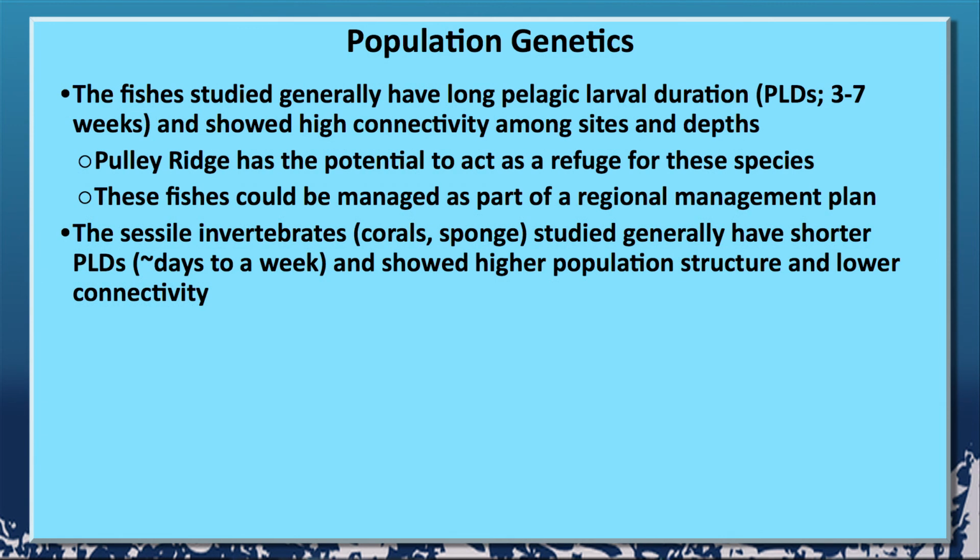Other things like corals and sponges have shorter larval durations, so sometimes it's only a couple of days. They tend to have different population structures and lower connectivity. Josh just had a PhD student, Mike Studeman, finish up his PhD. He did a really nice project, and one of the things he looked at in terms of corals is he looked at Montastraea and concluded that Pulley Ridge is not connected to any of these other reefs. So again, very interesting thing about Pulley Ridge.